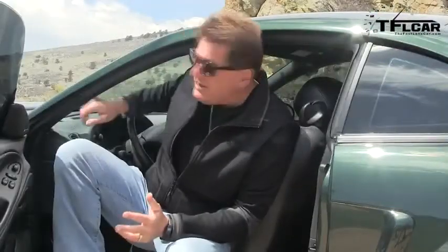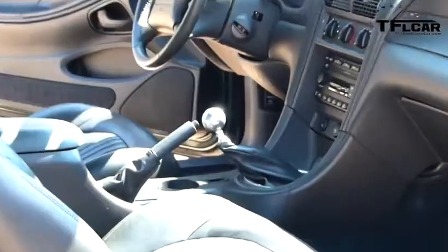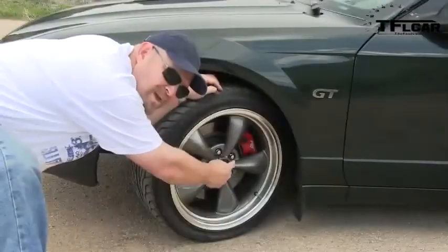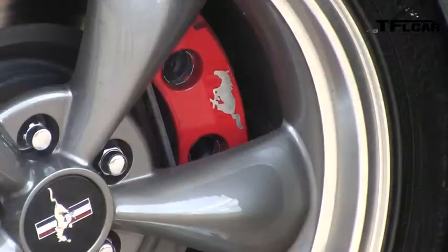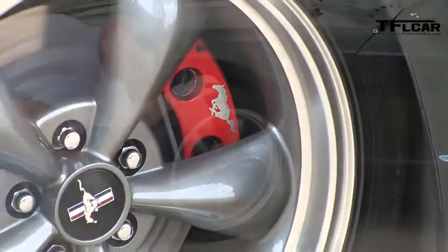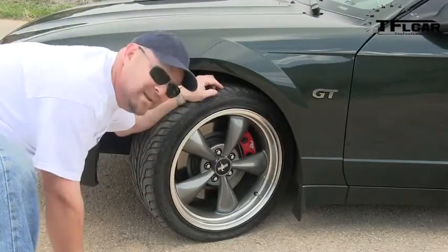In terms of the interior, it's got retro gauges. There's a really cool 5-speed cue ball shifter, and the owner of this particular car, well, he upgraded it with Bullitt floor mats, and we've got these really cool retro seats to make it feel like the Steve McQueen car. See that red brake caliper? See the pony on it? That comes with the car. You know what else comes with the car? 17-inch wheels, front and rear. These are 18s. The owner went aftermarket on them, and frankly, they look excellent.